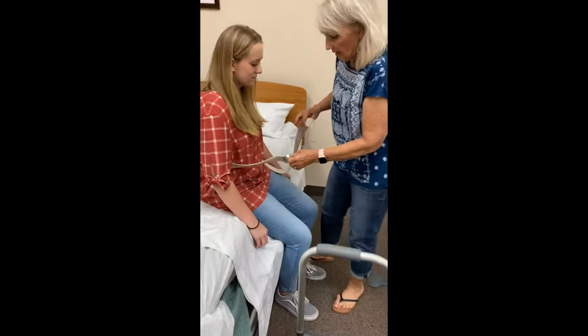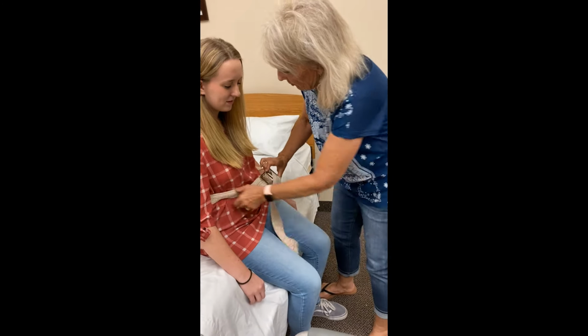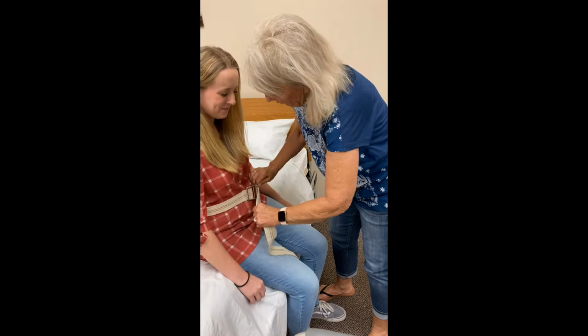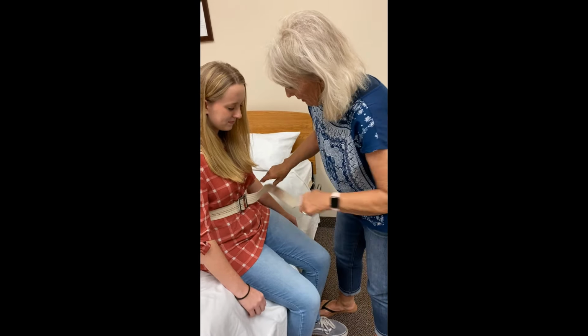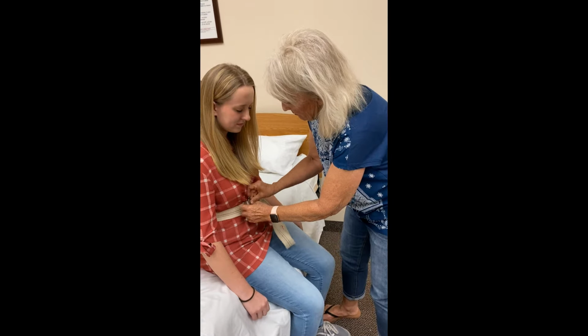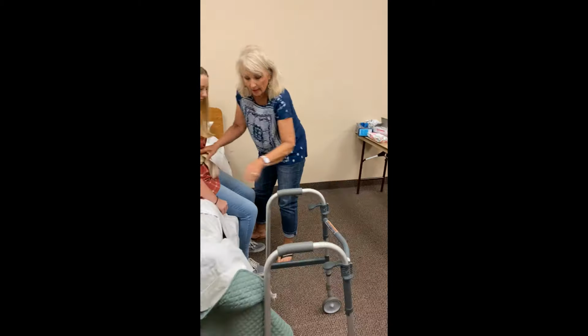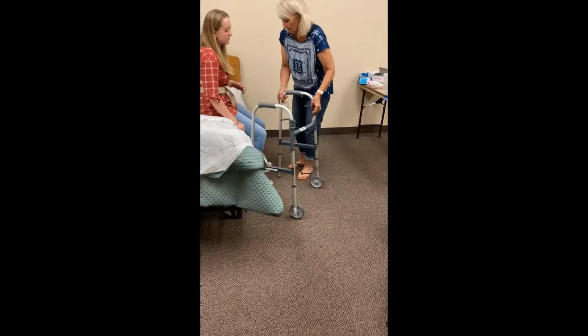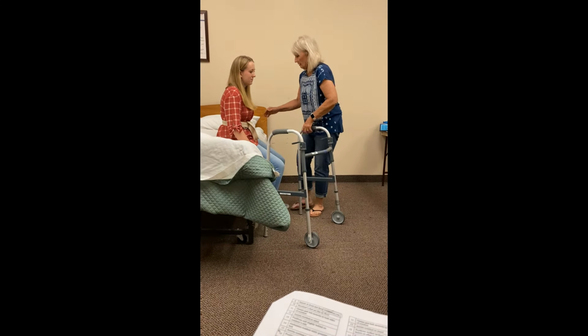I know last week you didn't even need a walker, and today you're needing your walker. But that's okay. They're helpful. Okay, so we're going to get it tight enough that it doesn't slip up your body. And then what I'm going to do here, Whitney, is I'm going to help you stand, and then I'm going to help you hold on to the walker.